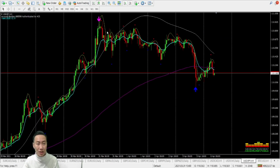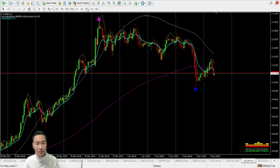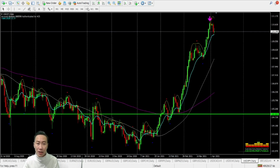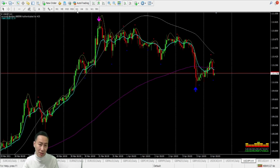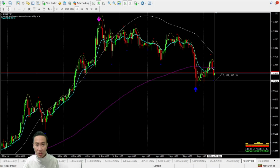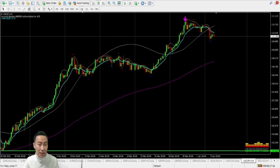Then dollar yen, let me see. Dollar yen has currently been in the bull market for quite some time. This retracement has not shown me a very clear short. But in terms of short term trading to grab a small number of pips, I think it's still available for about 10 pips to hit the support level. Whether it really breaks is another story.